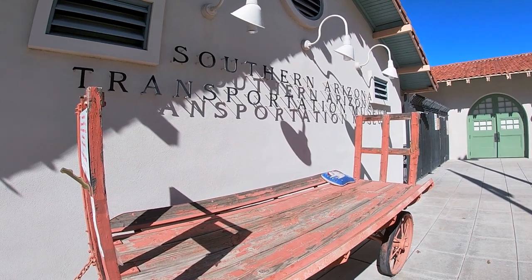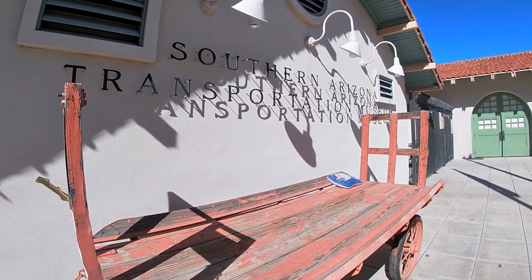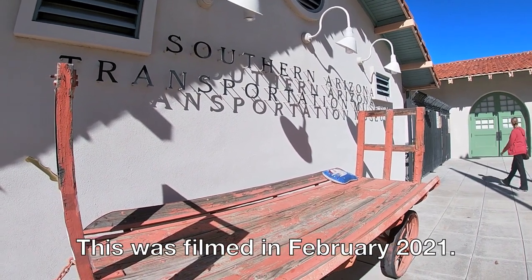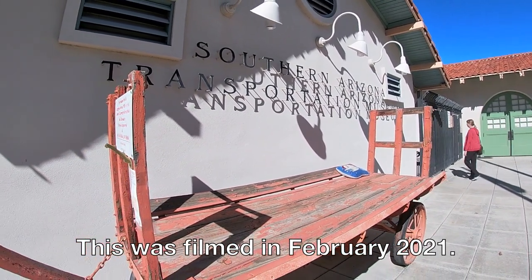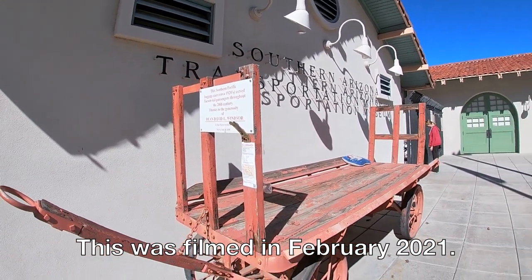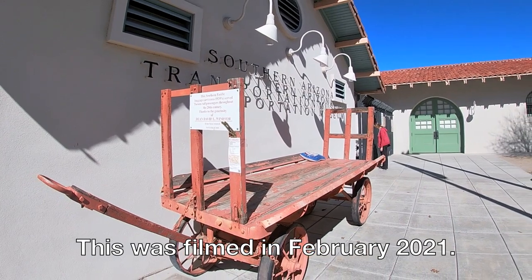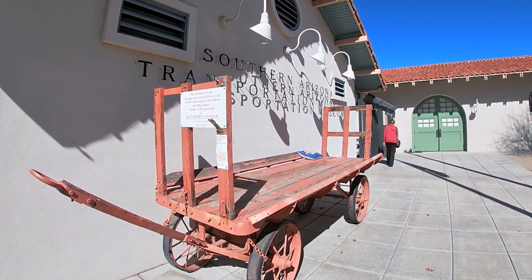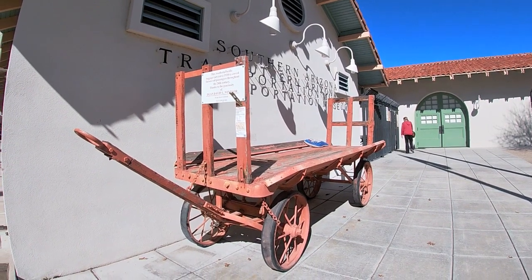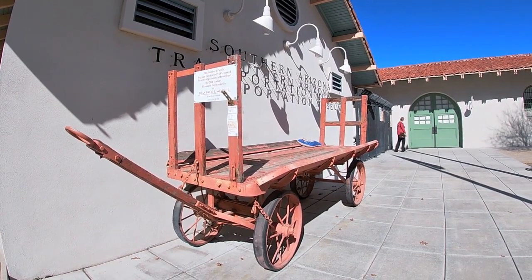This is the location of the Southern Arizona Transportation Museum, but I'm not sure it's open today. Or it has been open for a while even. But this right here says it's a Southern Pacific baggage cart, circa 1920s. Served Tucson rail passengers throughout the 20th century.